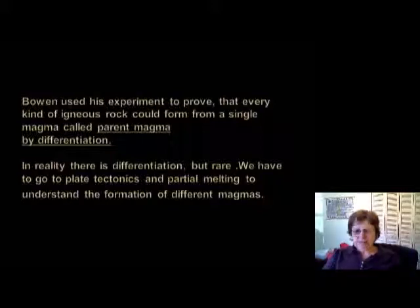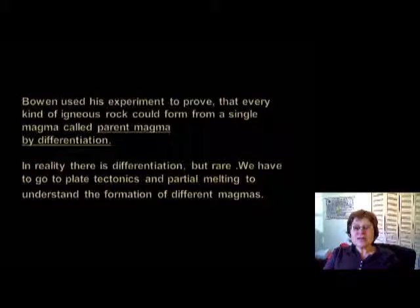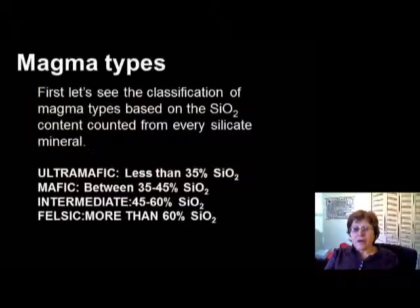So the Bowen reaction series is really good for explaining the type of magmas, the type of igneous rocks, their temperature, and then their silicate content. So obviously we are going to talk about the different types of magmas, and it's really, really important for you to know that we have 4 major different types of magmas.